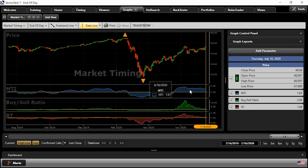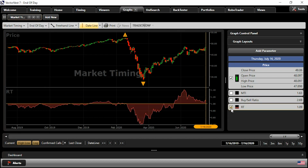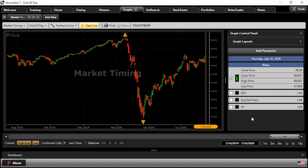When you open the market timing graph, the default layout will be the MTI layout and looking at a 1-year time frame. So of course, every day we run through this in detail with you and analyze the trends of all of these indicators in our daily color guard reports. But I want to modify our graph so that I can make my next point. I'm going to take off our sub-indicators, the MTI, the buy-sell ratio, and the RT, and we're looking solely at price.